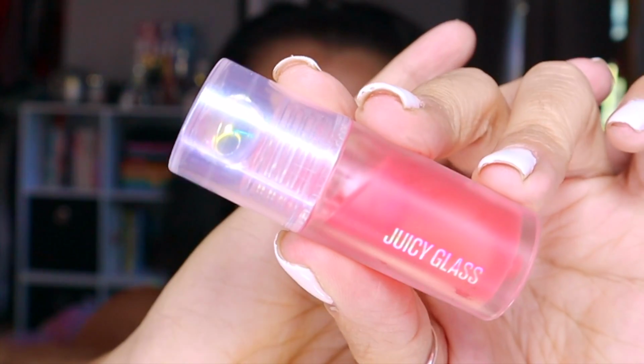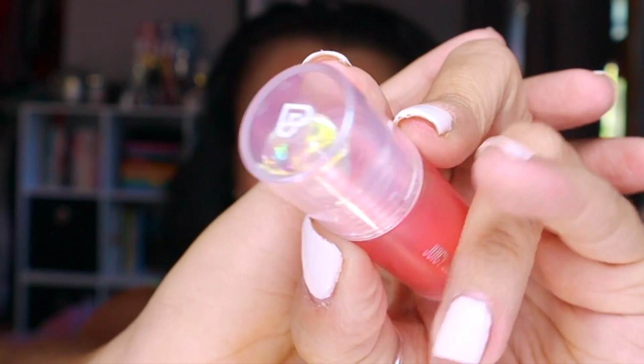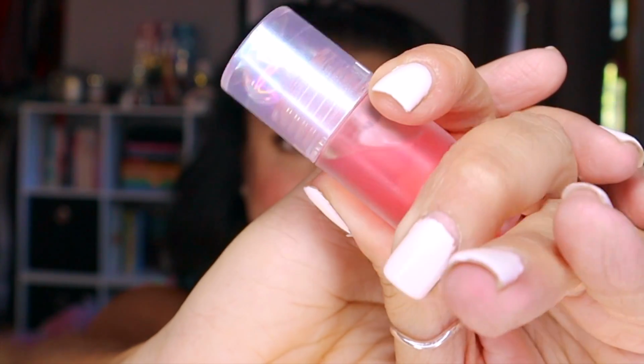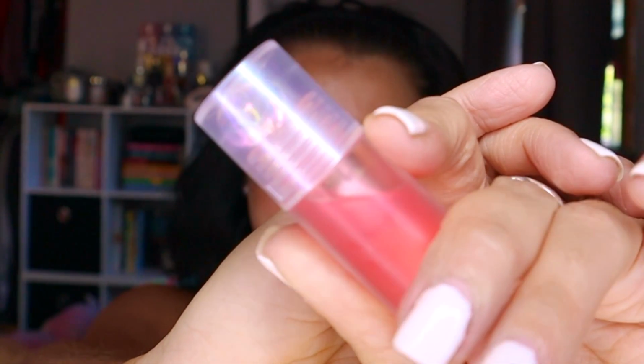So I actually have 2 of these shades because they did send them to me a while back, and I love them. I absolutely love the packaging. I don't know if the camera is really picking it up, but there's this adorable little heart bead inside. I think it is so cute. So let's get to swatching. I'm gonna do hand swatches first and then lip swatches.